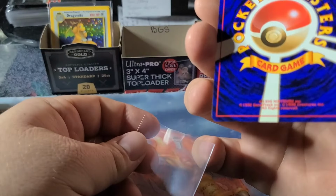Alright, Rockets Mewtwo. Probably a similar story. Centering left to right is pretty close. Top to bottom is also pretty close. So part of me really wants to send it to BGS, because a BGS 10 would be pretty nutty too. But this bottom left is a little scratched, you can see. So set her to the side.